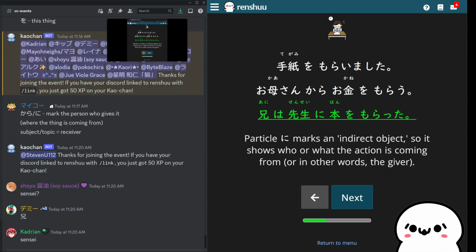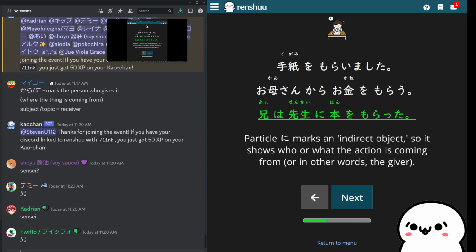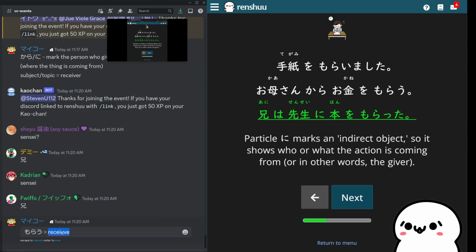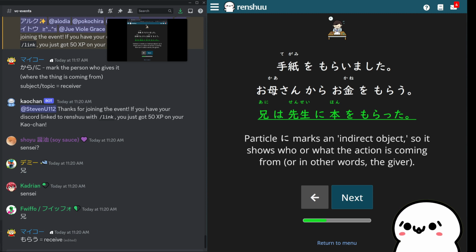I hear both. Oh, I've got both. The topic is typically the most important thing in the sentence. The topic or the subject. And then everything else is just giving more information about that. So think about the word morau and think about the word receive. If I can spell correctly, that's not right. I'm definitely an English native speaker. There we go. Receiving is talking about someone receiving something.